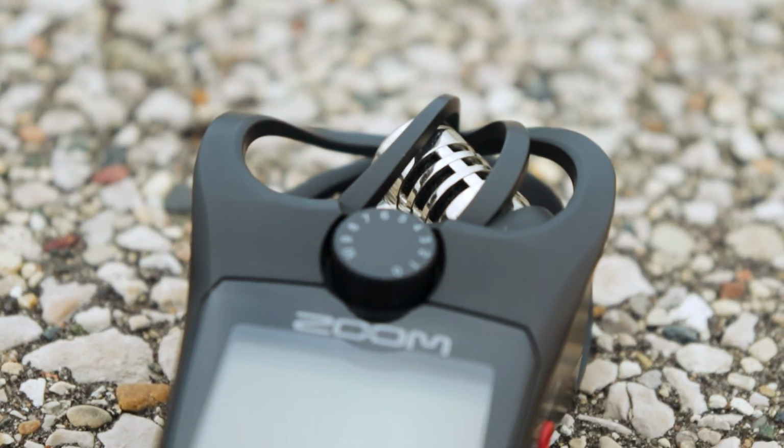Alright, now for reason number six, the gain dial. Now I don't know if this is a big deal or not because the Zoom H1N is the only sound recorder I've ever actually owned, but the gain dial really comes in handy. When it comes to making gain adjustments on the Zoom H1N, the gain dial is actually the only way you can do that, but I'm not complaining because the gain dial is quick and easy to use.